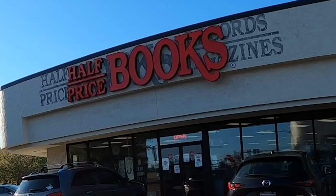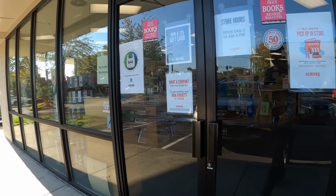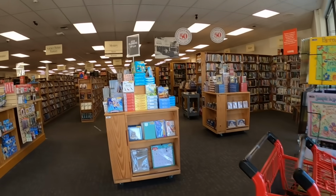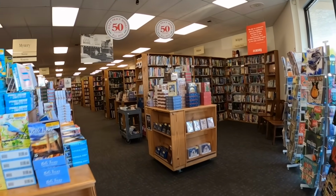The last stop of the day is Half Price Books, or as this store is called, Half Prick Price Books Ergs Zines. Half Price is one of my favorite stores just overall, even though the name of the store is kind of a total lie. I mean, you can find some decent deals here, sure, but it's rarely actually half-priced.